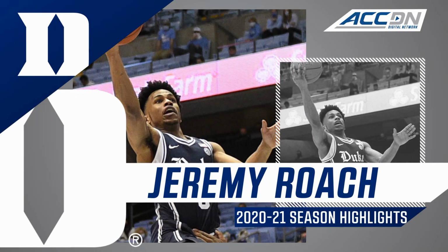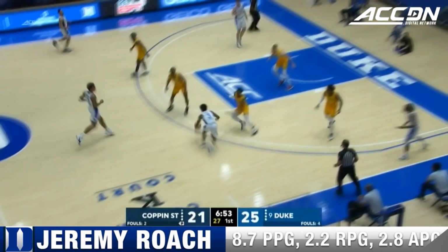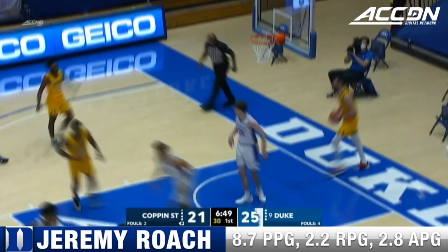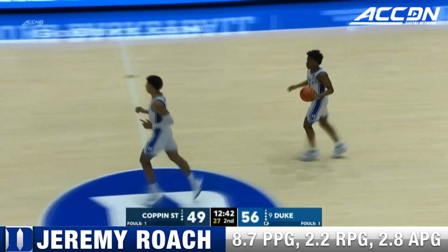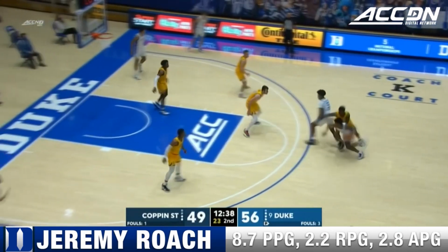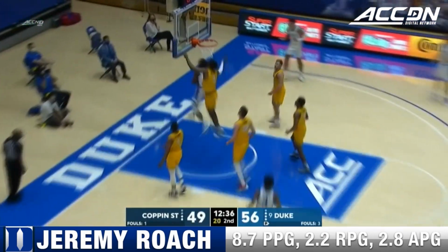Couldn't get that one to fall. Keenan Sarvan. Sarvan's been aggressive this first half. Speaking of aggressive, Jeremy Roach inside. 56-49. Big time test for the Blue Devils in their season opener.